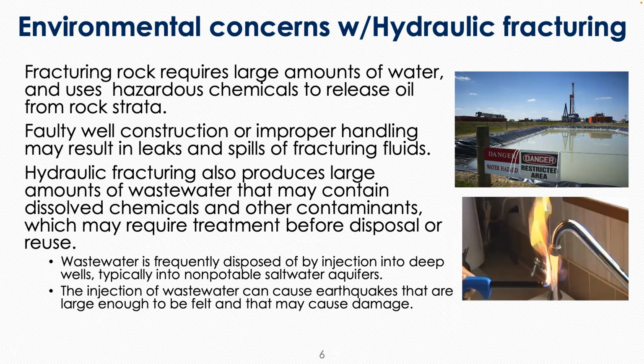So there are issues with how the water may affect the geological formation in the process itself, and then afterwards, how you deal with the fluids. The fluids that come out of the hydraulic fracturing process contain all sorts of crazy chemicals. And so there are issues with figuring out how to properly treat it before disposing of it, or if you're just going to store it somewhere, making sure it doesn't leak or spill, especially into groundwater tables.